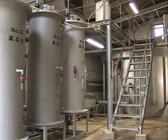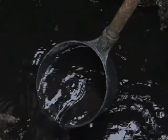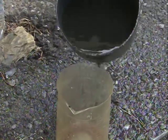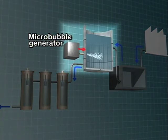This is the wastewater treatment room at the food processing plant. How are microbubbles used here? Wastewater from the plant is first stored in an underground tank. It contains a lot of oil and is too dirty to be cleaned using microorganisms. From the underground tank, it's pumped up to a large tank for primary treatment.